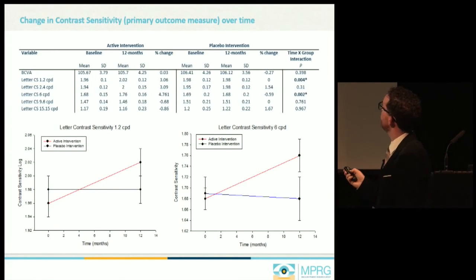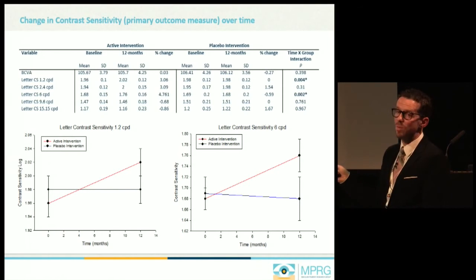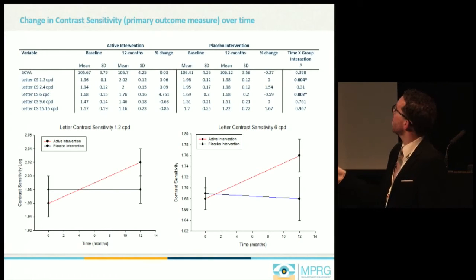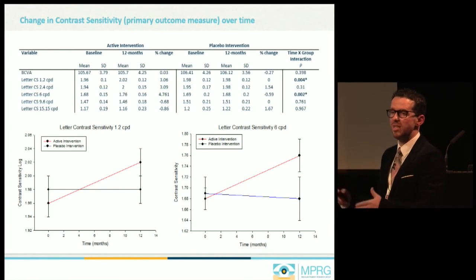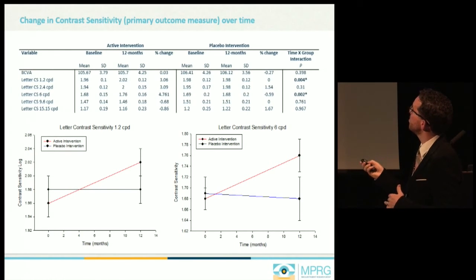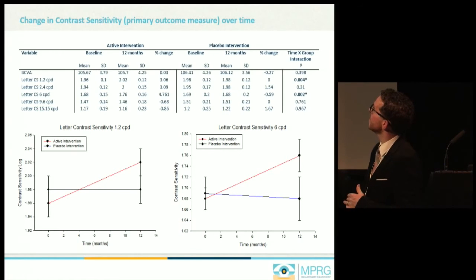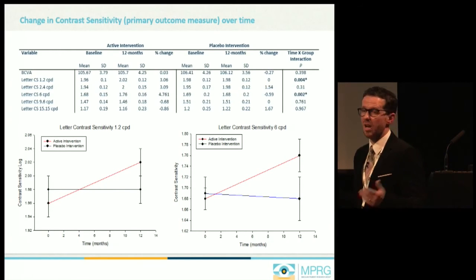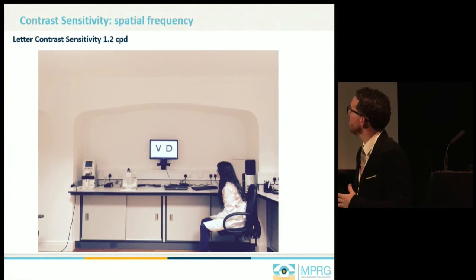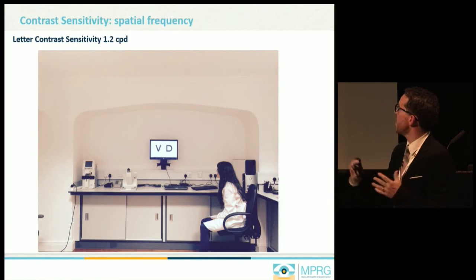In terms of the contrast sensitivity, now I only have some data to present today because of analysis time, but we can see here that the primary outcome measure actually, with repeated measures analysis, shows a statistically significant improvement in contrast sensitivity. There were 2 hits for contrast sensitivity. One was at 1.2 cycles per degree, and the other was at 6 cycles per degree, which was in fact our primary measure. And just to show you how we measured, this is Rebecca, who was, by the way, excellent in helping me get this report ready for you today.